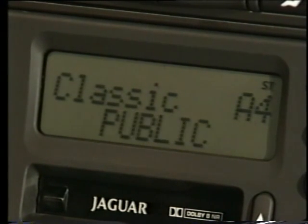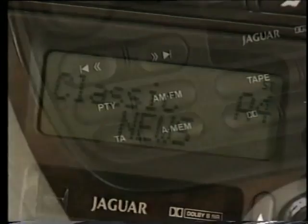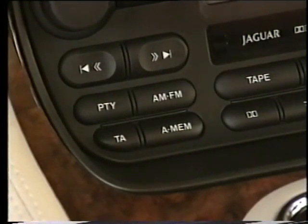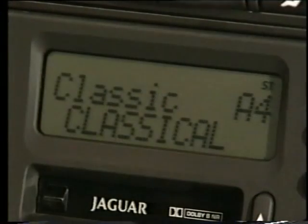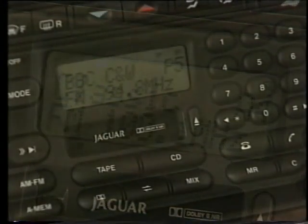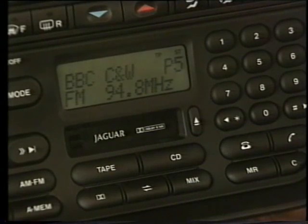Press and hold the PTY button to display the current program type. Press and hold again to activate the priority function. PTY will be shown in the display. The radio will now wait for RDS information to indicate that a station has changed its program type and automatically retune. If the station is lost, the radio will attempt to find another with your selected program type.